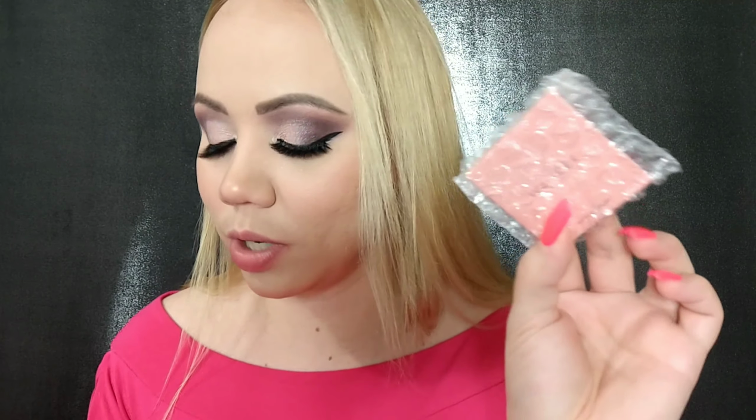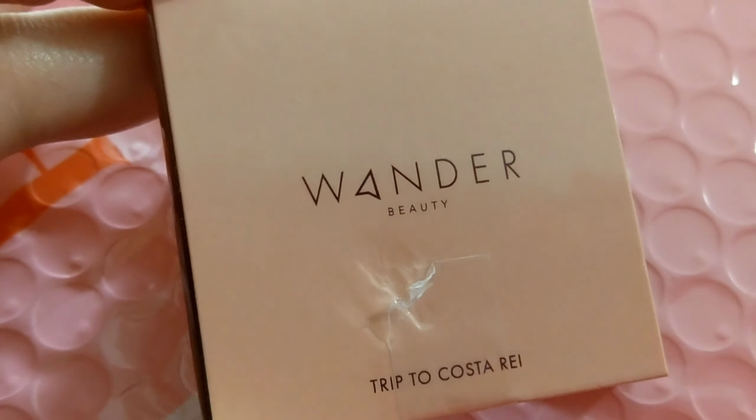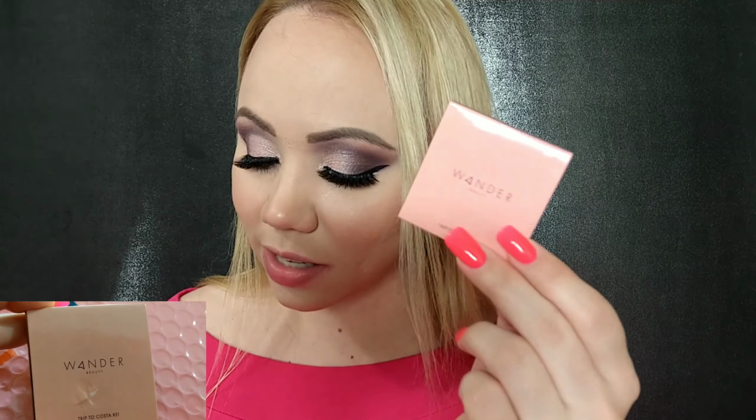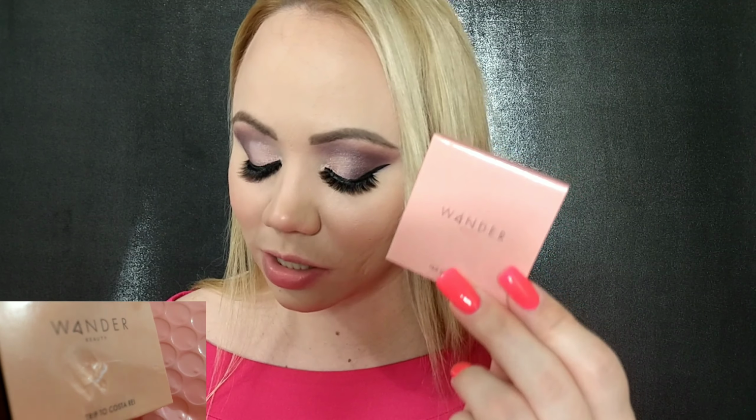Next thing I have here, oh, I like this brand. This is Wonder Beauty. A nice bubble wrap. This is the Wonder Beauty Trip to Costa Ray bronzer in Costa Ray. I think that's how you say it. The only other thing I received from Wonder Beauty was a highlighter, and I'm obsessed. You guys have seen that I've used it in a lot of my tutorials. This is the deluxe sample, but the full size retails for $36.